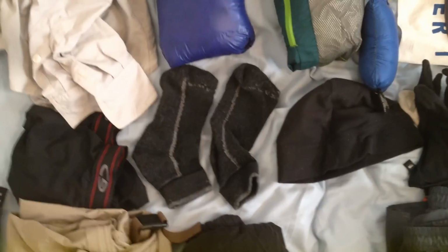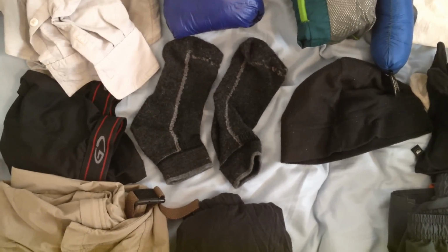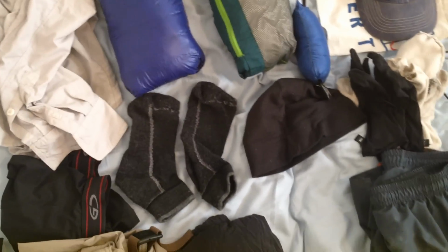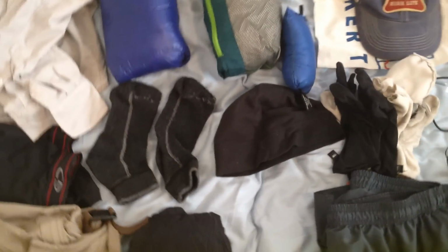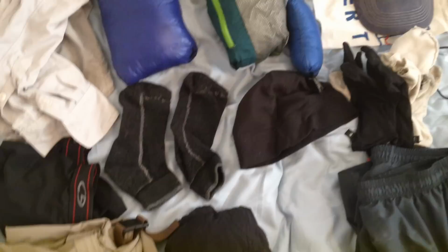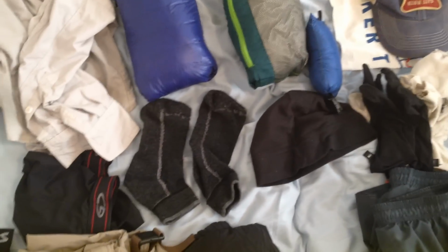Even Darn Toughs. I didn't make it through an entire state on one pair, so I always carried two pairs of socks. One I would hang on my backpack to dry during the day, and one I would wear. And then I would change them out depending on how hot it was or how wet the socks were, whatever. I could change them out and let them dry on the pack. And I went through two pairs through Oregon. I only needed to carry two pairs through Oregon, but both pairs did have holes in them by the time I hit Cascade Locks.